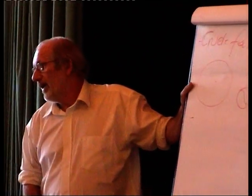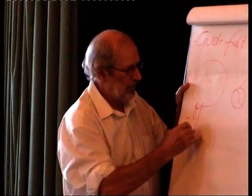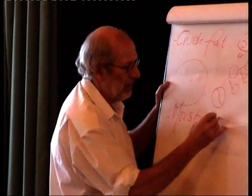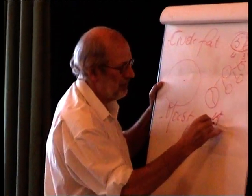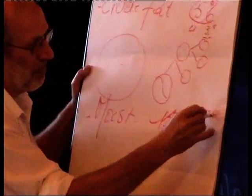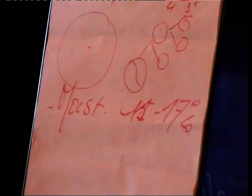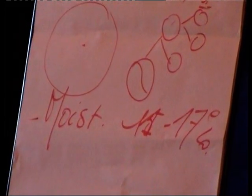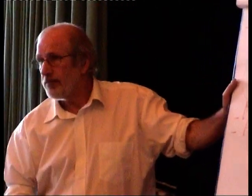So, crude fat. What else do we have in this egg food we are buying? Moisture. Depending on the brand, between 15 and 17%. Moisture. Okay, that's water, isn't it? I'm not paying for water. You're prepared to pay for water again, believe me, but I won't. So we don't need it.